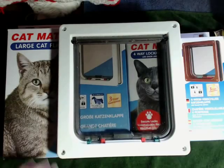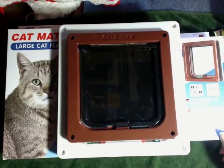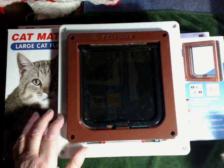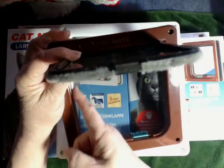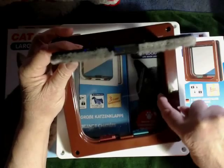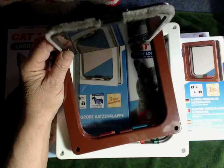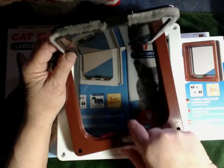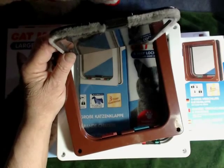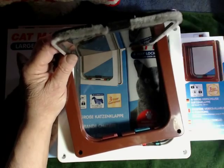Now here's the large cat door, and here's the small cat door. Quite a difference, wouldn't you say? The small cat door, from the inside rim to the inside rim, and from the top to the bottom, where the cat actually has to fit through, is 5 3/4 inches by 5 3/4 inches. Guaranteed. Measured it myself. Okay?